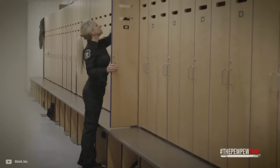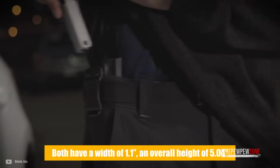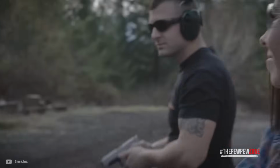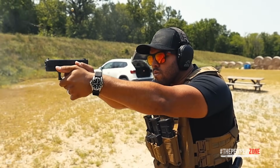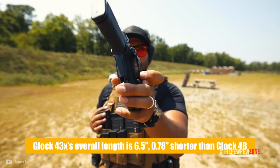As far as dimensions, they're somewhat similar. Both the Glock 43X and the Glock 48 have the same width of 1.1 inches and the same overall height of 5.04 inches. Because of the same grip size, both have the same 10-round mag capacity, but where they differ greatly is in their overall lengths. The Glock 43X has an overall length of only 6.5 inches, 78/100ths of an inch shorter than the Glock 48's overall length of 7.28 inches.